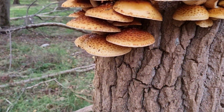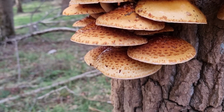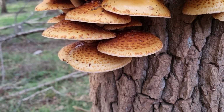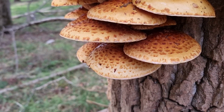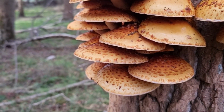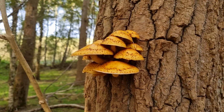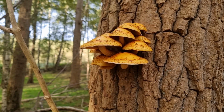You can see that pattern, a bit like what you'd get on the Prince, which grows on the ground, or on the Dryad saddle, which is obviously a lot bigger than this. But that same sort of pattern. So I'm going to have a think about it and see what I think it is. I might have to have a look in my books or whatever. So we'll have a look.